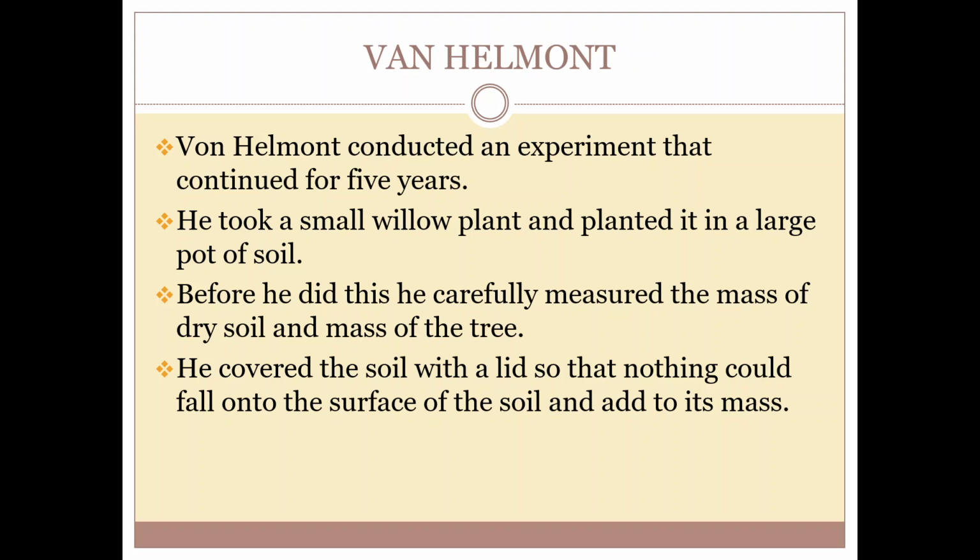Van Helmont. Previously, it was believed that plants grew by eating soil. Van Helmont performed an experiment to prove this wrong. After the experiment, he concluded that most of the mass the plant gained had come from water, because that was the only thing that he had added to the pot. Now let's understand the experiment done by him.